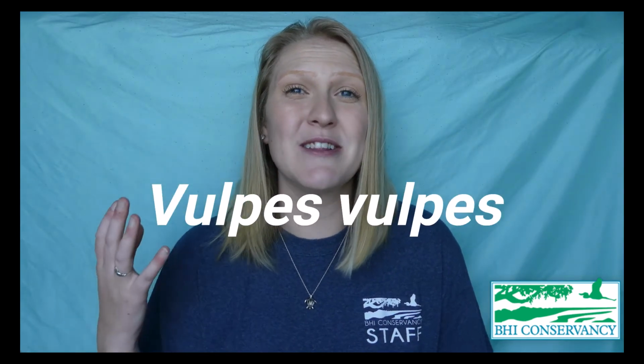On Bald Head Island specifically, we have 2 different species of foxes. The first one that we have is the red fox. These are the largest of what is called a true fox, and their name is Vulpes vulpes, which literally means fox fox. So they are the most widespread fox, and they are found all over the northern hemisphere. So that means that they are found in North America, Asia, Europe. They are found super widespread, so many people know what a fox looks like.